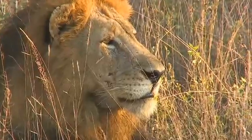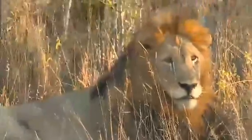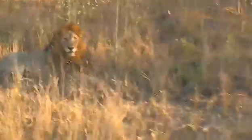coalition is formed. So I can see the two lionesses up ahead of us, and these guys are definitely going to follow them. So I'm going to try and get up ahead to where the girls are.